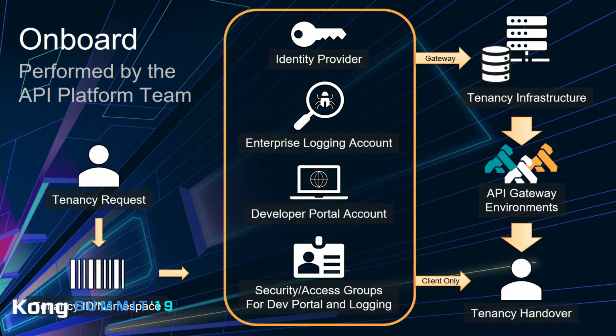I'm going to go through about 3 different use cases: onboarding, publishing, and consumption. And between those 3 use cases, we've got 2 actors. We've got the service publishers and the service consumers. So in this case, you can be either a consumer or a publisher. You need to approach the API platform team and get onboarded with us.